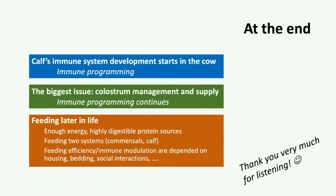We talked a lot about the calf's immune system development and realized that it starts in the cow. Here, especially in the late pregnancy, we have a kind of immune programming of the animal, which is very important. Therefore, high impact should be given on transition cow nutrition. The biggest issue, if we are looking at the newborn calf, is of course still the colostrum management and supply. And I talked a lot about immune programming components in colostrum, which are of enormous importance for the development of a proper immune system.